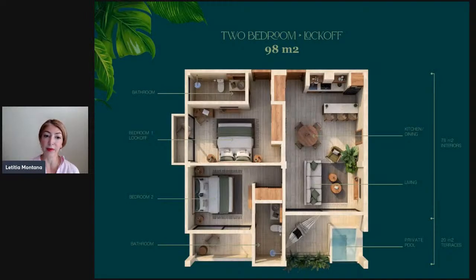Now we have a two-bedroom lock-off style unit. The lock-off style suites became very popular here in Playa del Carmen. There's a lot of demand for them. The idea of the lock-off style suite is that you have two separate entrances, as you can see here. You have a bedroom plus its own washroom, and then you have a full-size one-bedroom.